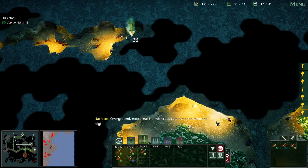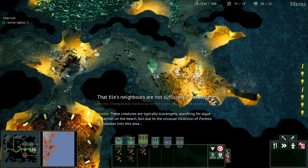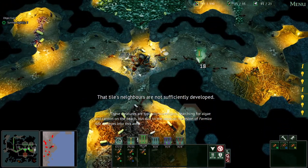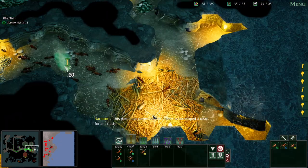Overground, nocturnal hermit crabs rule over the sands at night. These creatures are typically scavengers, searching for algae and carrion on the beach. But due to the unusual incursion of Formica rufa colonies into this area, this particular community of crabs has developed a taste for ant flesh.